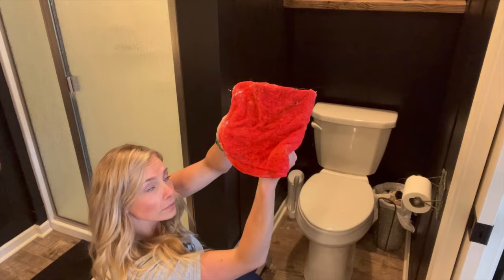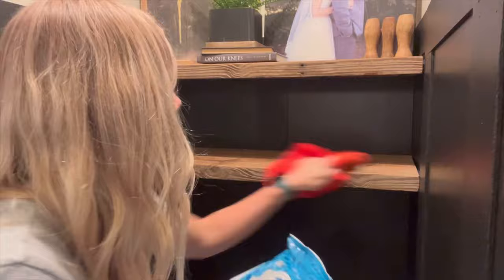Does anybody else have that? Maybe it's just because it's a tight corner, but around the toilet always gets super dusty. So I just was like, you know what?